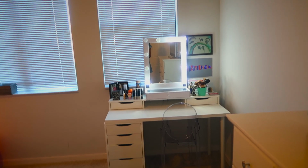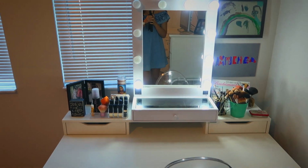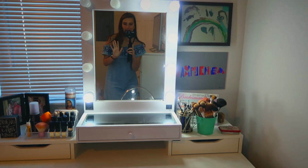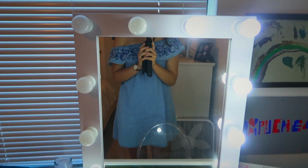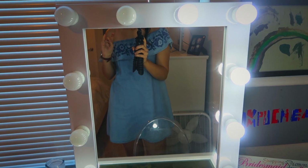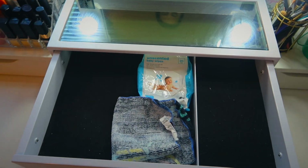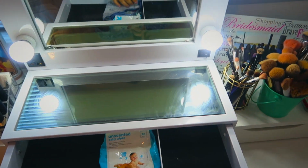Alright, so when you walk into my room, you can see my vanity right over here. There's me, hi. This is my mirror. As you can see, some of the lights are out. This is what it looks like when the lights are on. I'm not sure where it's from. My parents got it for me for Christmas 3 years ago, I believe. And it just has a drawer in it, which I just have like a little baby wipes for when I'm doing my makeup, and then a little towel.